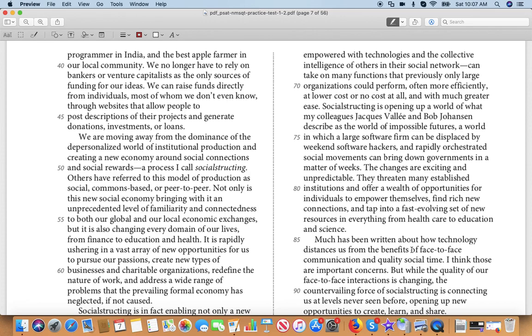And this describes them exactly, right? People with the collective intelligence of those in their social network. I mean, if you've got 500,000 followers, you've got a lot of potential sources of information coming up to you. Oh, yeah, for sure. And also the ability to clearly communicate and project that information out to an audience.